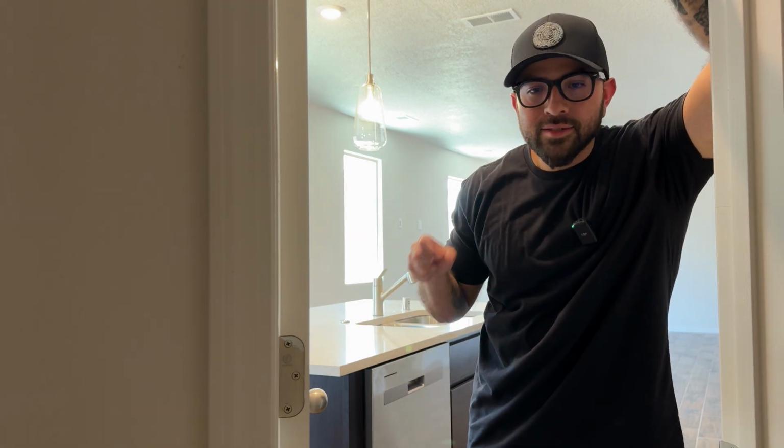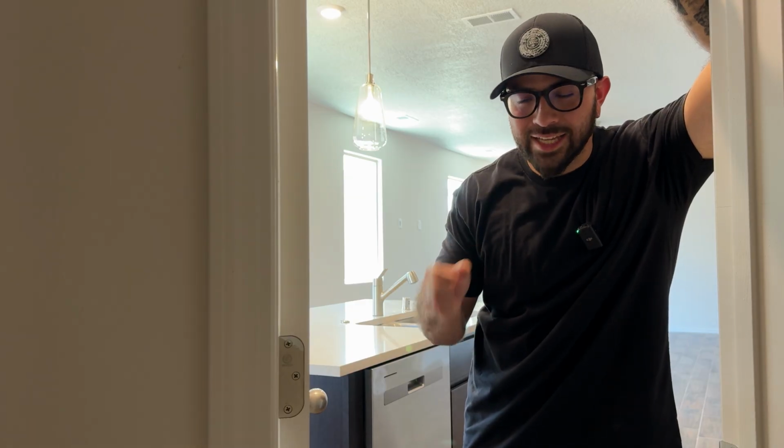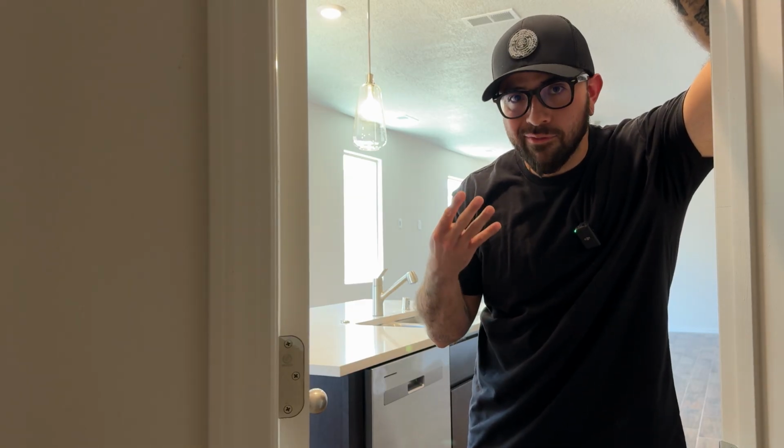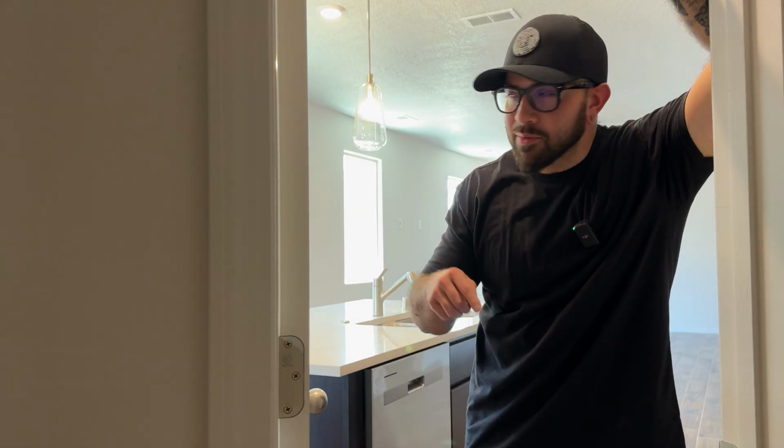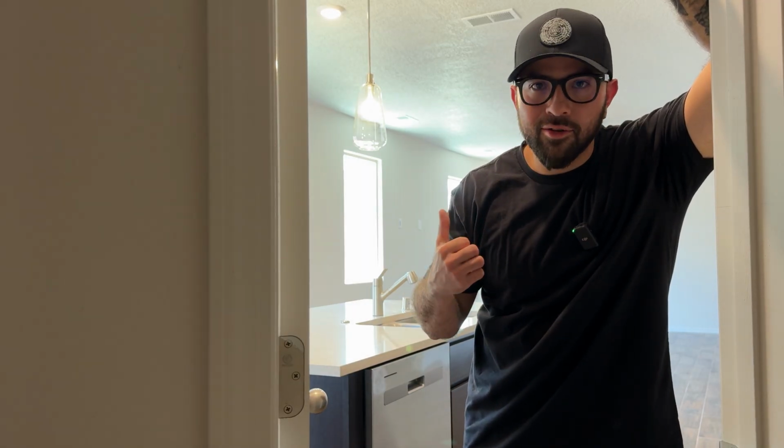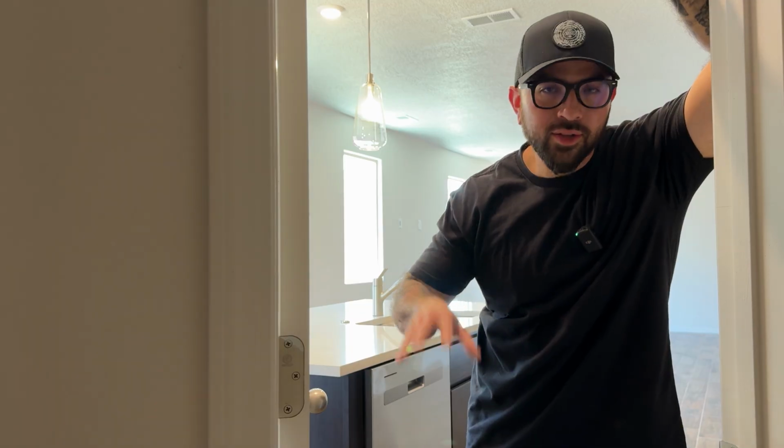Why we're here is because they're looking for an affordable house, right? Something that's under $450,000. And this house has 4 bedrooms, 2 baths, tile throughout, carpet in the bedrooms, but updated features throughout the whole house. Like, this house is dope, and we're gonna walk through it.